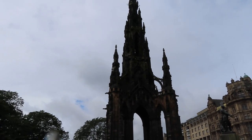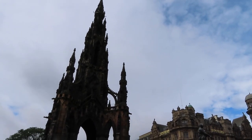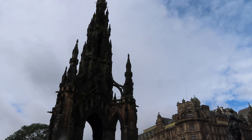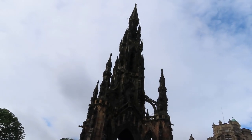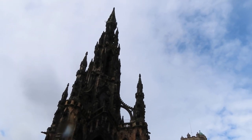You can see, for those of you still wondering what to wear when you come, you can see the rain stopped now. It's actually quite warm. We're all having to wear big jackets because of the rain. But at the same time, we're all sweating because it's actually quite humid.